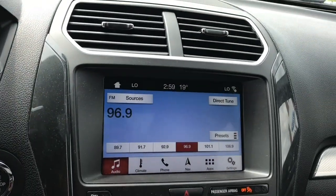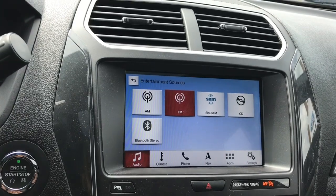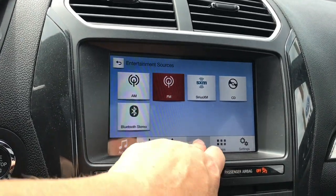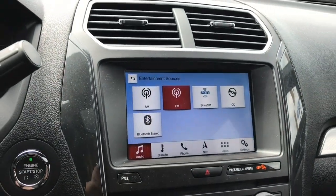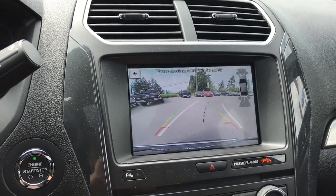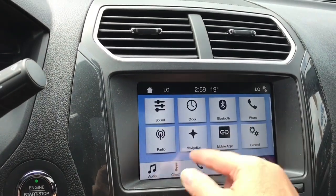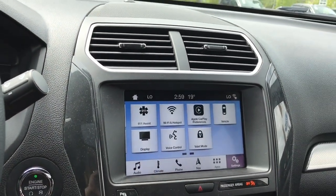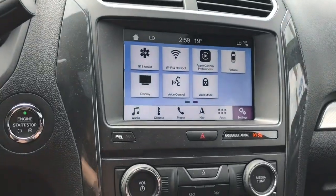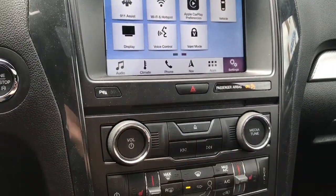In the center, you have a touch screen with display, so sources: AM, FM, Sirius satellite radio, CD, and Bluetooth. You've also got your navigation, and when you put the vehicle in reverse, this is where you're going to see your backup camera view. And there you go. You can slide into the settings. We'll just wait for that to come up, and then just slide through for different options. Wi-Fi hotspot, Apple CarPlay, and so forth. There's your hazard lights and your parking sensors, and below that is your volume and tuner.